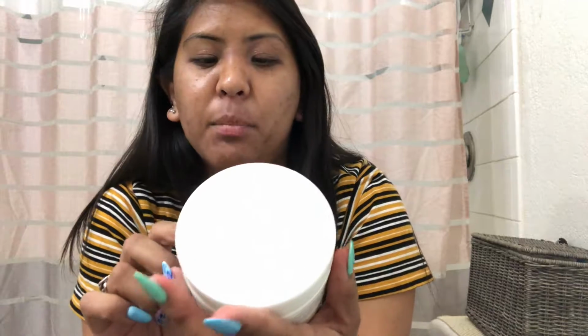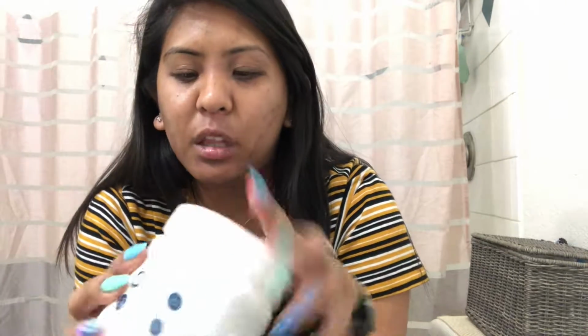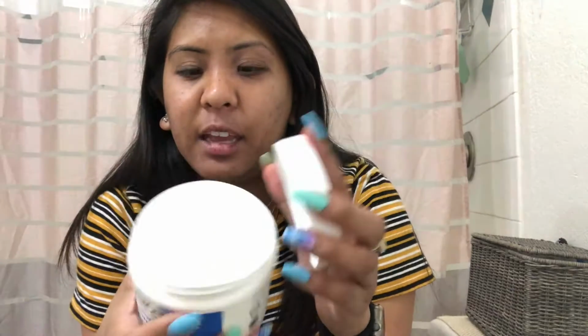The next thing I do use, I actually only use this around my neck and my arms, and it's a CeraVe moisturizing cream. I actually use this just to help with my eczema. I absolutely love this. I did use the lotion before, but I think I like this one way better. I like it because it really helps moisturize my eczema. I'm not saying it helps it go away, but this doesn't have any fragrances or anything like that, and it does have a little stamp here for the National Eczema Association.